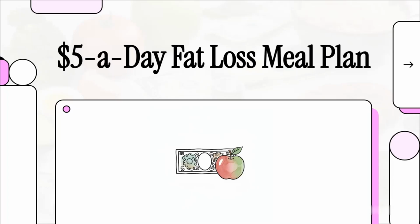All right, welcome to this explainer where we're unlocking what might literally be the absolute holy grail of fitness nutrition. I mean, picture this, a daily diet that gives you a solid 2,000 calories, packs in over 150 grams of protein to fuel those muscles, and yeah, actively helps you lose fat.